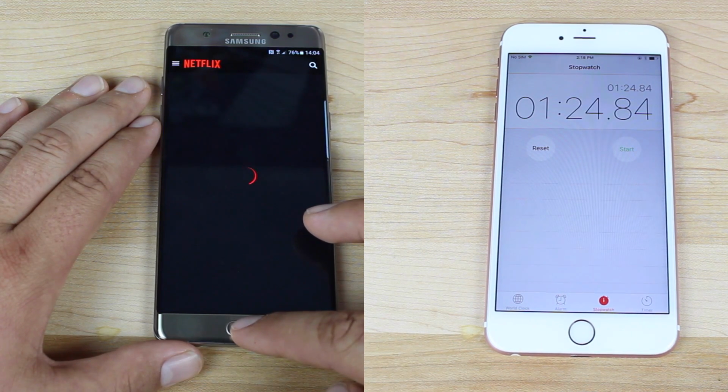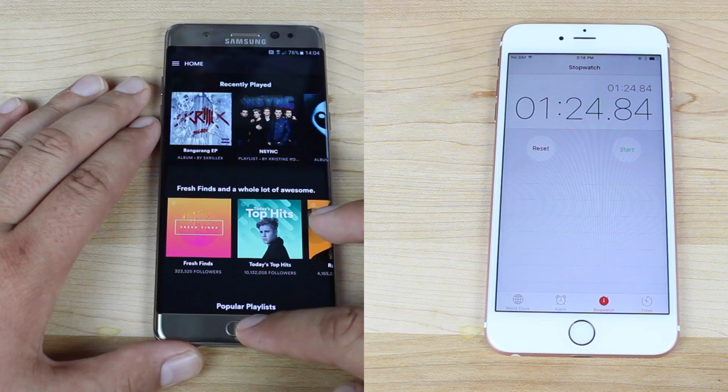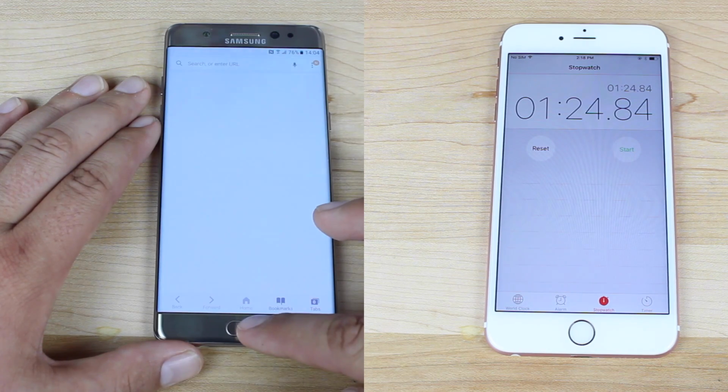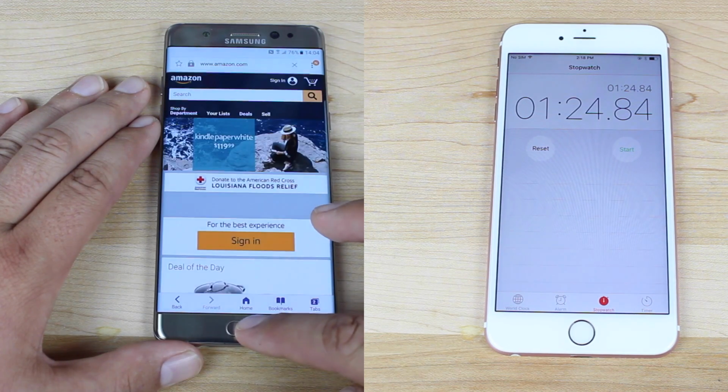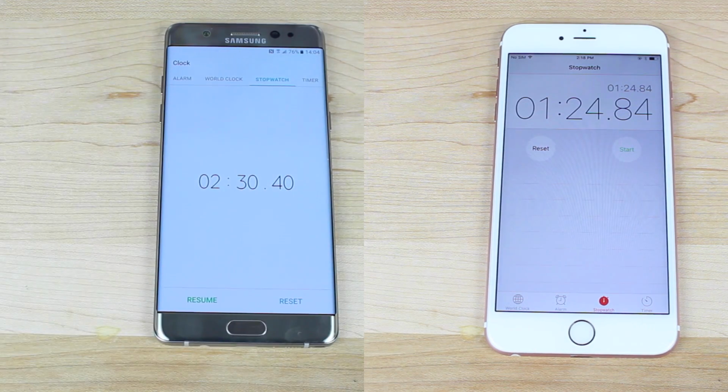In the Snapdragon 820 test, we saw that the Note 7 finished a full minute after the iPhone 6s Plus, and it looks like we may be close to that conclusion here. We'll see right after this one last load, and there is the time, 2:30. So we're actually more than a minute. So we're 1:06 slower on the Note 7 than we are on the iPhone 6s Plus. So once again, the iPhone has totally destroyed the Note 7, mainly because apps are not optimized for Android.